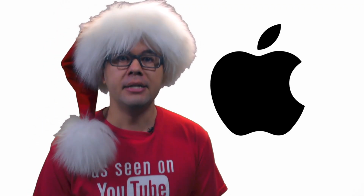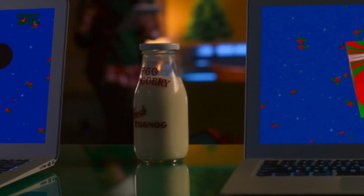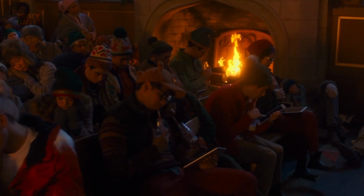A bigger advertisement than Petco, believe it or not, was Apple. Seems like everyone wanted an iPad for Christmas. Raise your hand if you got an iPad for Christmas. I didn't. If you watched in the North Pole, all of Santa's helpers use exclusively Apple products. No PCs there. Including a million iPads.